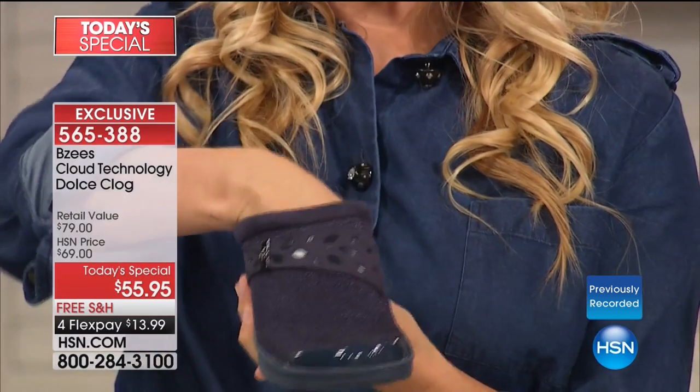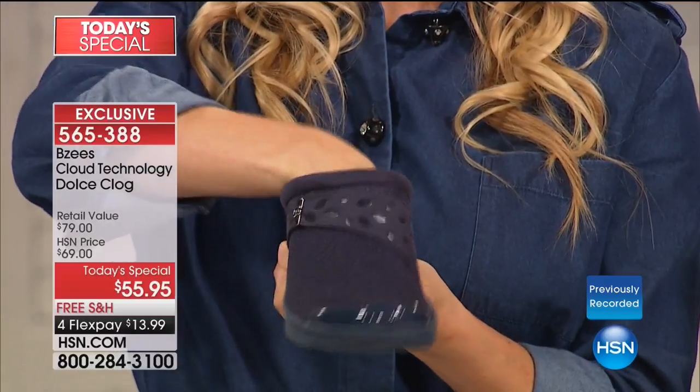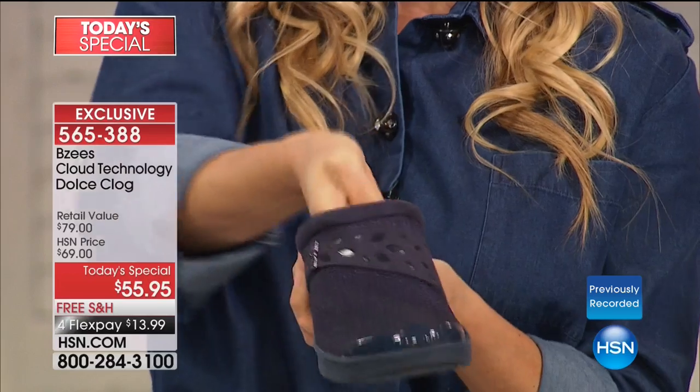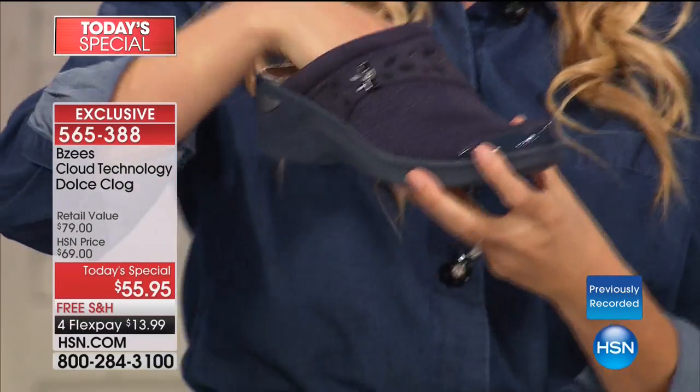Can you be in them all day long? And how do your feet feel at the end of the day? Because there are people who think, you know, of the old clog. This is the antithesis of what clogs used to be. It's exactly the modern mule. It's a beautiful, lightweight modern mule.